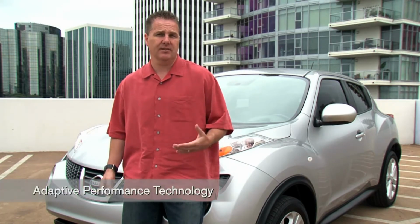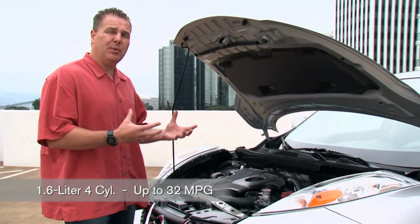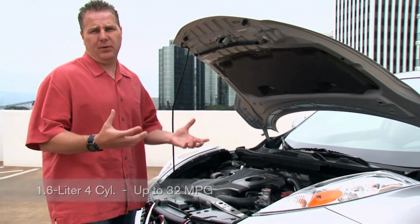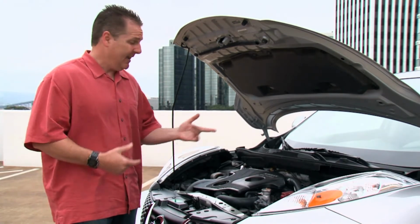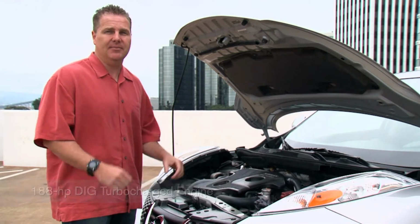One of the coolest features of the Juke is its adaptive performance technologies. You can determine whether it's an efficient vehicle or a performance vehicle. For example, the engine's a small displacement 1.6 liter that's great for efficiency. At the same time, it's a direct injected turbocharged engine that has torque on demand anytime you need it.